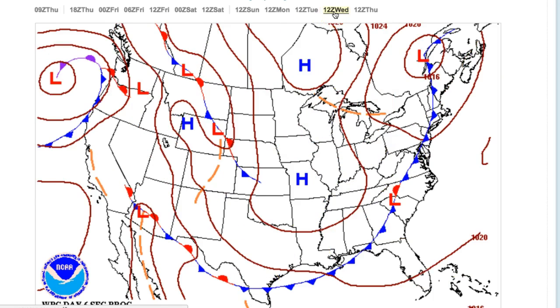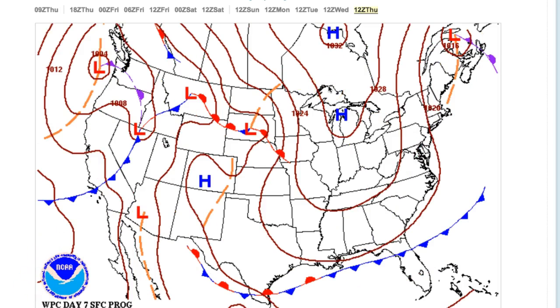On Wednesday, a cold front moves through with a few passing showers. Look for temperatures to range from the lower to mid 50s for lows and upper 60s to lower 70s for highs. And finally, for Thursday, we'll have high pressure in complete control with clear skies, low temperatures in the mid 40s, high temperatures in the upper 50s to lower 60s.